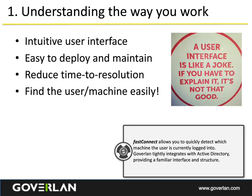An intuitive user interface, and aside from just the user interface, something that's easy to deploy and maintain, something that doesn't have that learning curve, and also something that makes your job easier. Just a little side note, as we go through these 10 factors, we've given some little Goverlan tips in the bottom corner, just some features that our product has, and we're going to highlight some of those in our quick demo later.